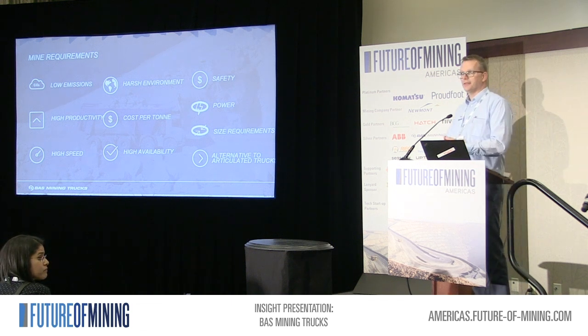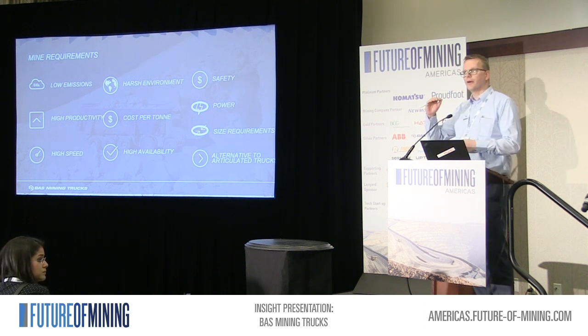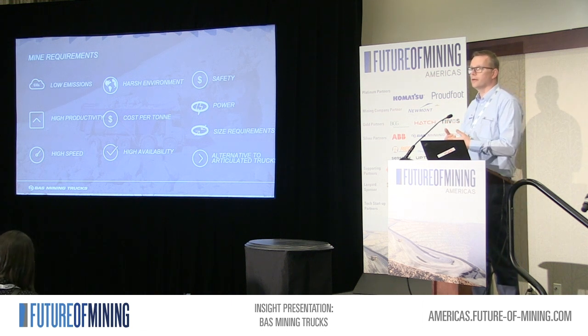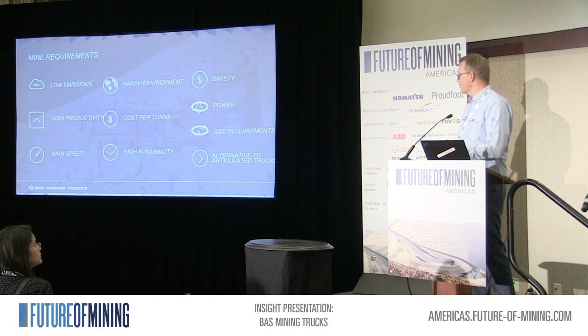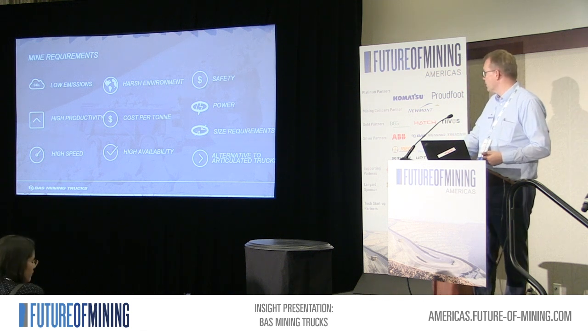Power. The trucks must be able to drive high inclines, steep inclines at high elevations. If you work at 5,000 meters elevation, the power of your engine is a lot lower than compared to driving at sea level. So they must be able to keep that power.